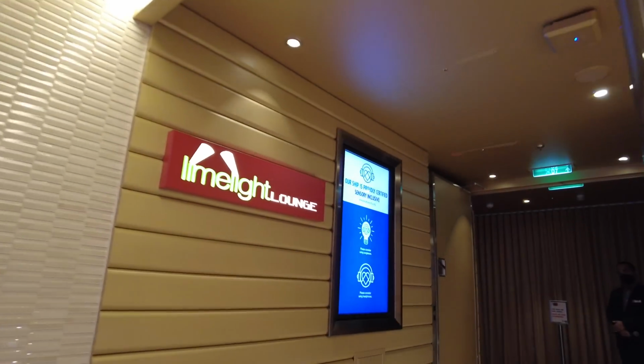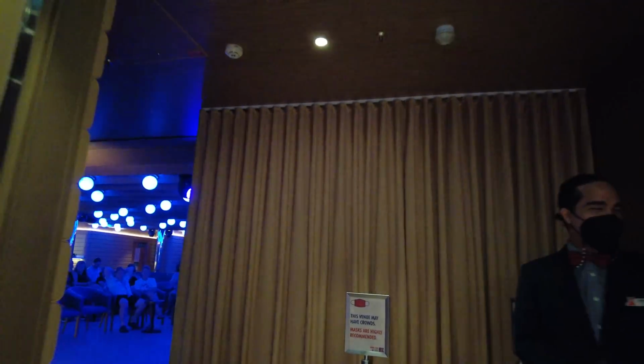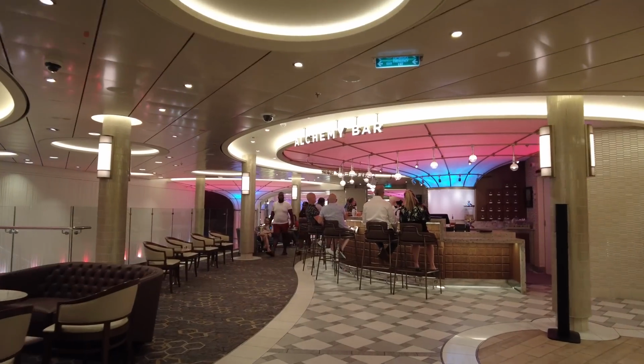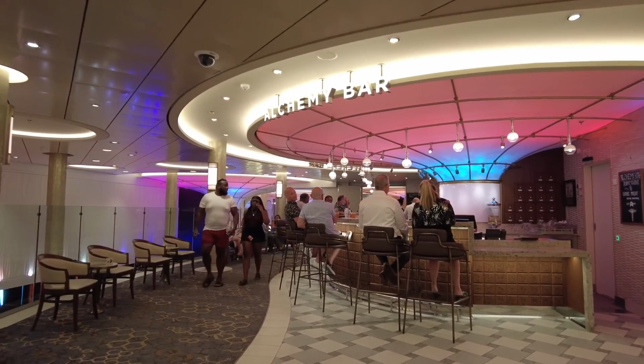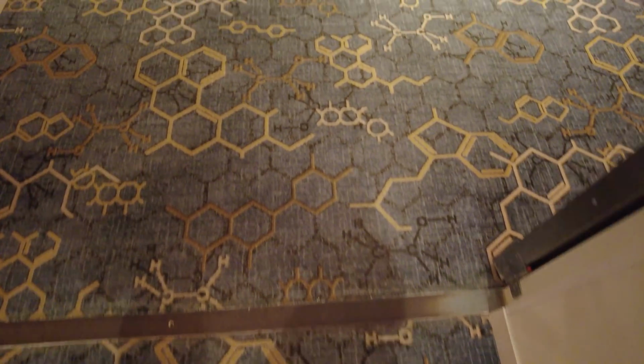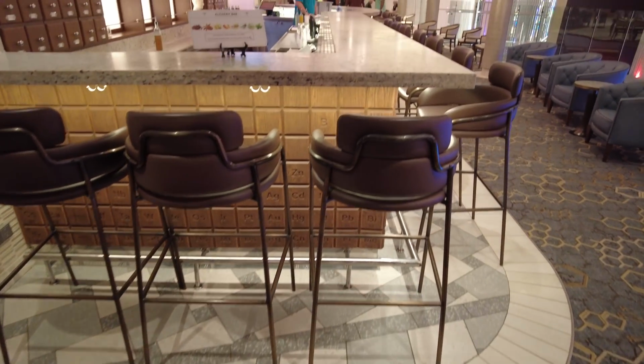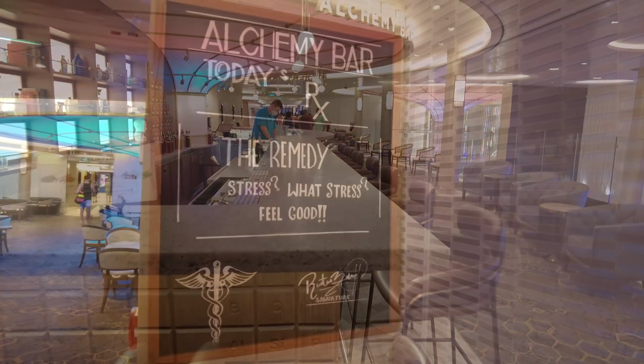Now we come to my favorite bar. I know a lot of people love the Red Frog Tiki Bar, which we'll come to later, but I just love the Alchemy Bar. Carnival describes it as a vintage-themed cocktail pharmacy, and some of their bartenders are dressed in lab coats. We came across this bar on one of the first days of our sailing, and we were blown away by the details and design.